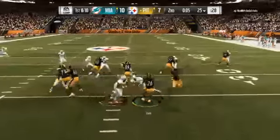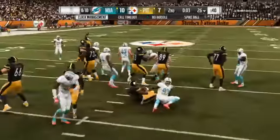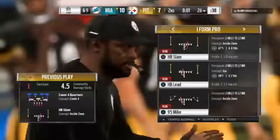They'll start the drive with a carry by Bell. So we got 3 at one tackle, but couldn't do a whole lot else.